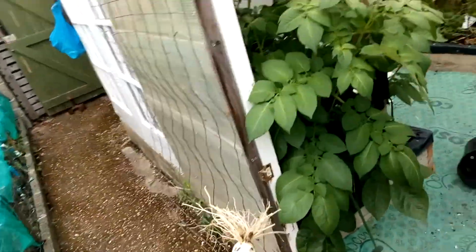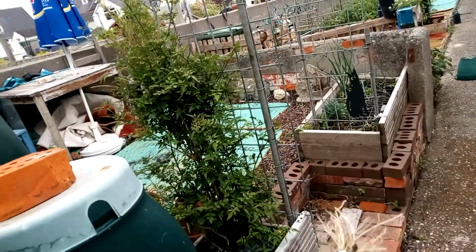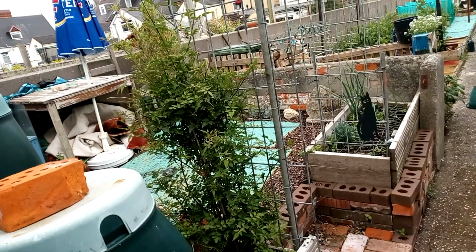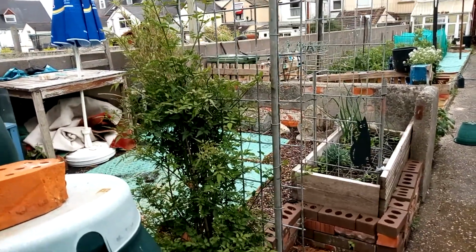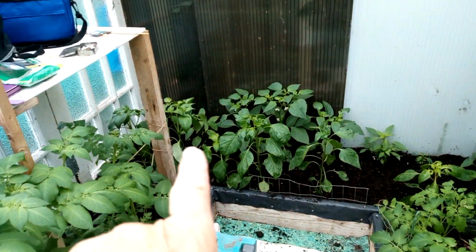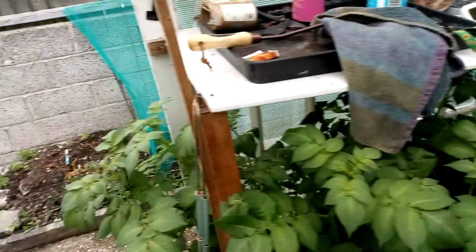Where was I? Yes, so as I'm picking them, I'm taking some more out of here and putting them in there. They will all get filled up with horse manure as well. So, right, I'm just going to water this here, give it another good soaking.